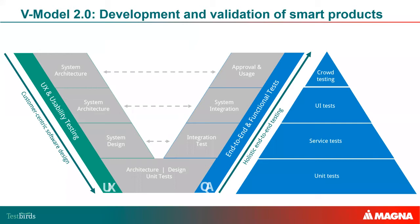I will explain to you in a short manner what the V model 2.0 is about. As you can see, the well-known V model is on the left, and on the right is the testing pyramid from Michael Cohn, which is nice. And we can combine both methods.